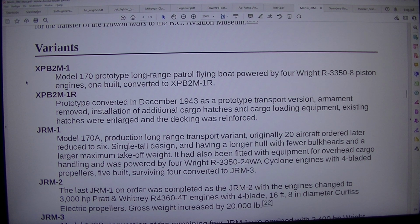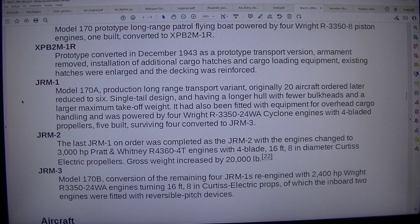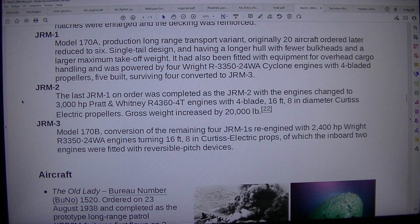JRM1 Model 170. Production long-range transport variant. Originally 20 aircraft ordered, later reduced to 6. Single-tail design, and having a longer hull with fewer bulkheads and a larger maximum takeoff weight. It had also been fitted with equipment for overhead cargo handling and was powered by 4 Wright R3350-24WA Cyclone engines with 4-bladed propellers. 5 built, surviving 4 converted to JRM3.